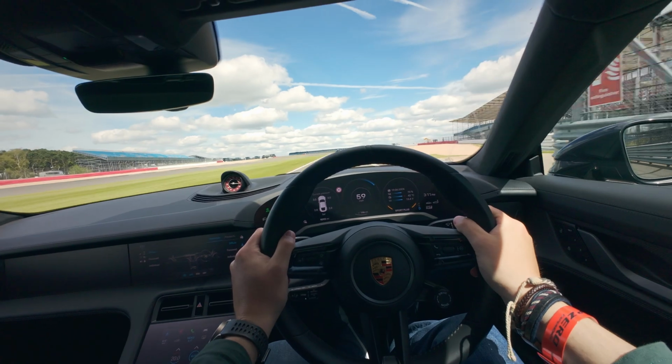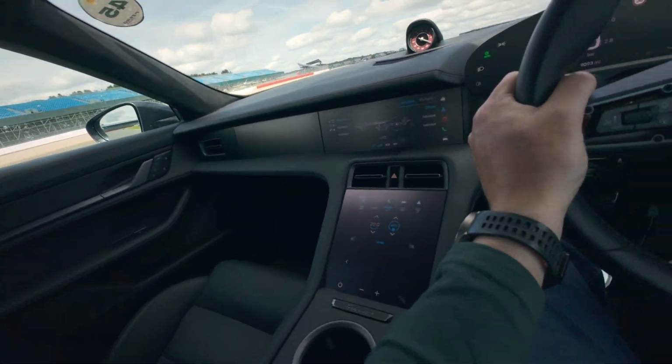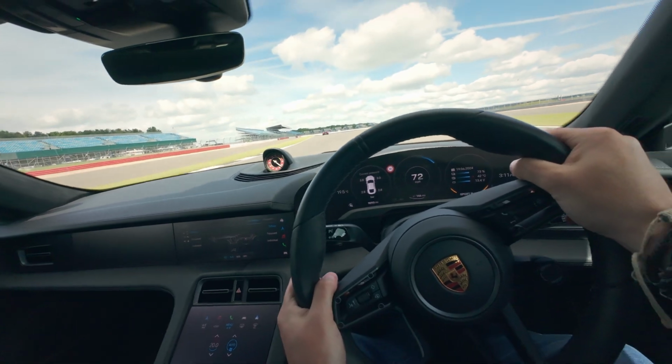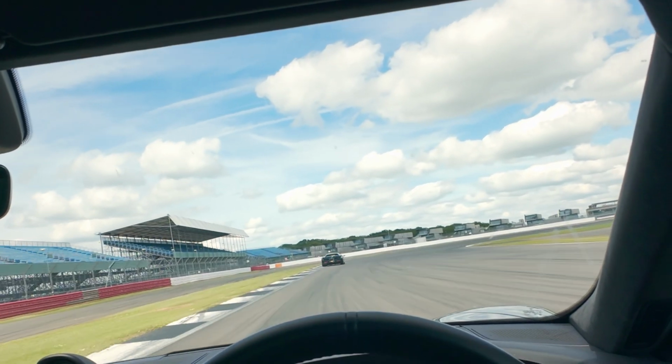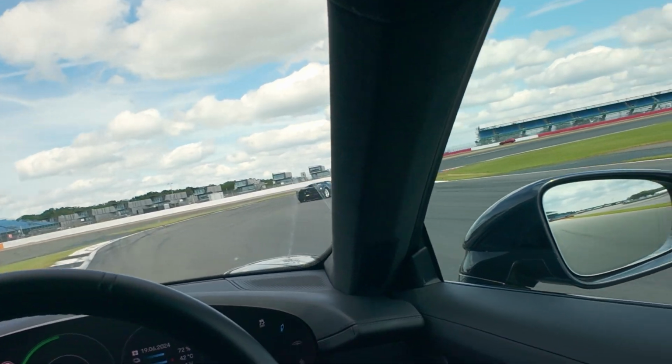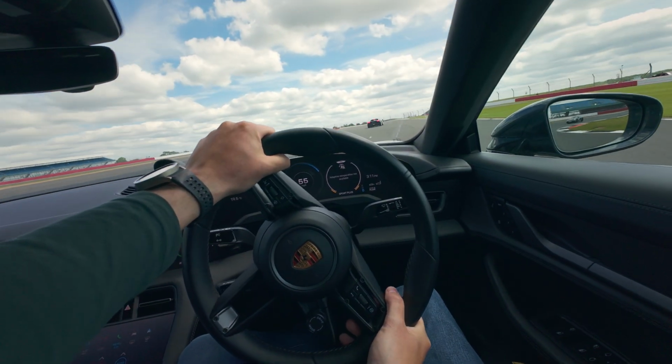Quick lap of Silverstone in the Porsche Taycan, and how's it going to get on? Check, should be just about clear behind. So 296 in front. That's going to be a much faster car, especially around the bends where this car does struggle a little bit, but good turn in there.